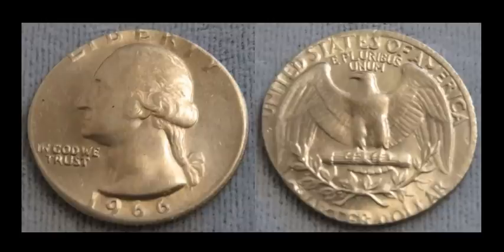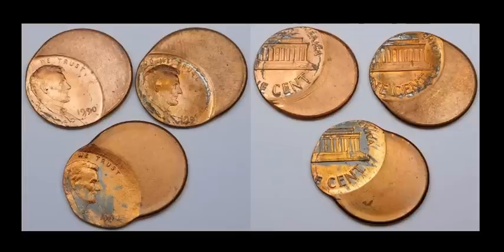But oftentimes these are in PCGS and NGC graded holders, albeit it really doesn't add a whole lot of value unless it's like an Ike dollar that was struck on a Lincoln cent planchet. Now that's pretty wild. This one ended up selling still for $209.50, with 14 bids.